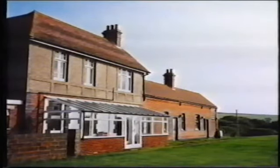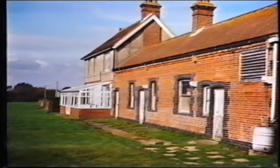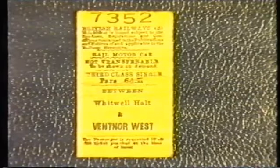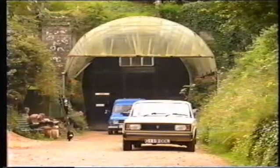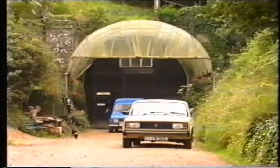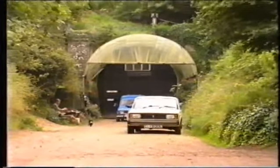On from Whitwell, the line continued to climb until it crossed over Dean Level Crossing and then plunged into the 619 yards of St Lawrence Tunnel. Ken West recalls what it was like to work this part of the branch. Then we too can board the footplate of a Terrier and take the ride through the tunnel before sweeping out onto the ledge with its breathtaking views.